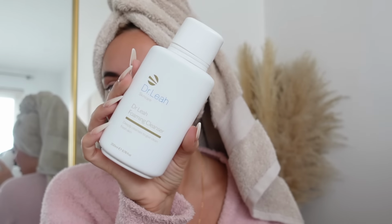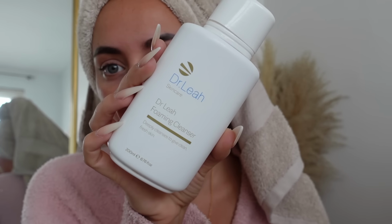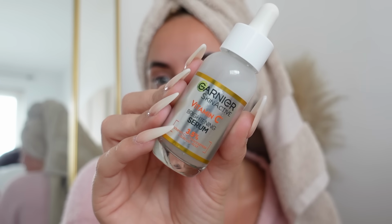I'm gonna just show you my skincare before I do my hair and makeup. I'm kind of like going from one to one. So I cleansed my face with the Dr. Leah. Next step is the vitamin C serum. So I'm just gonna pour that into my hands. That's gonna go everywhere.